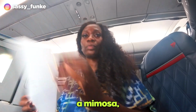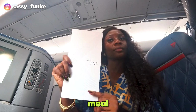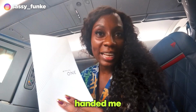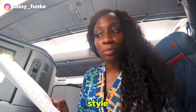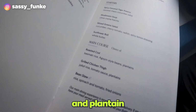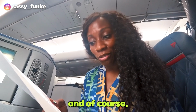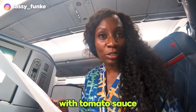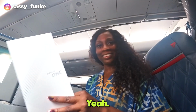Pre-takeoff, I was offered a mimosa, a refreshing start to my Delta One journey, and the menu for our in-flight meal service. This is incredible. So they just handed me the menu, and the menu has actually Nigerian style meals like Aswan style beans with rice and corn and plantain, and even green stew, rice, spinach, and of course jollof rice with tomato sauce and plantain. Most likely I'll go for the potluck.